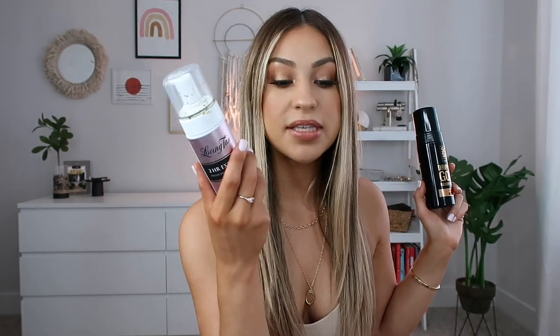So for the longest time, I've been dying to try this product and finally got my hands on it, and let me tell you, it is my ride or die. I'm never gonna use another tanner than this, and it's really affordable. I believe it is cheaper than all the other products I mentioned, except this one. This one is the cheapest, but it is cheaper than Loving Tan, St. Tropez, and the Bondi Sands. It was only $25. Amazing. For $25, this should be a lot of money because it's that good.